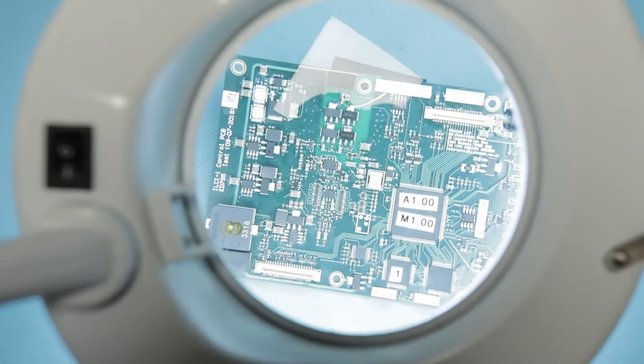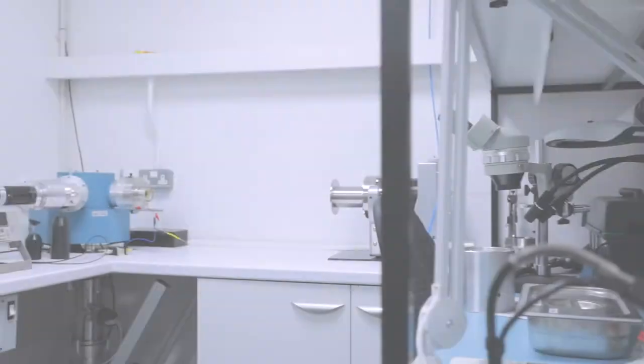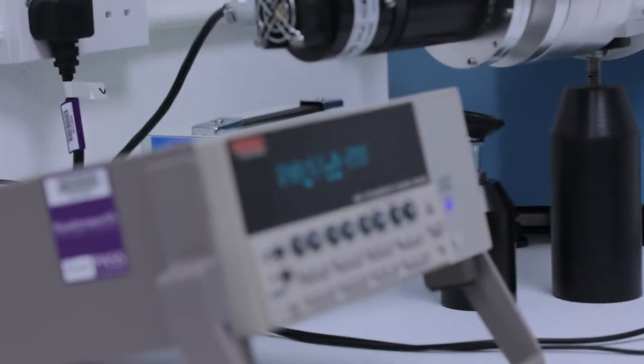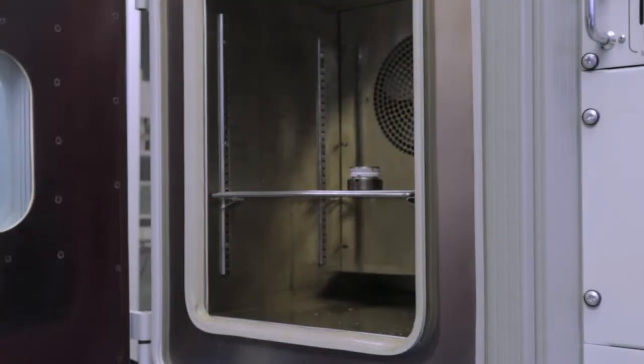The components are essentially the same as a standard build. We always try and use space pedigree if possible, but Photek qualifies the complete system through the environmental testing. Because of the environment of space, it's important that we do the thermal vacuum and vibration testing for each detector.